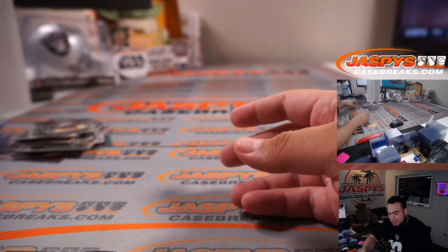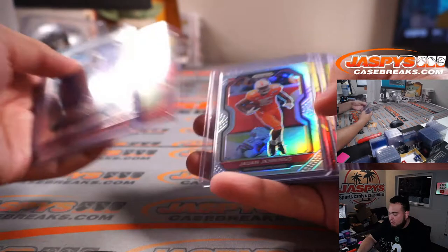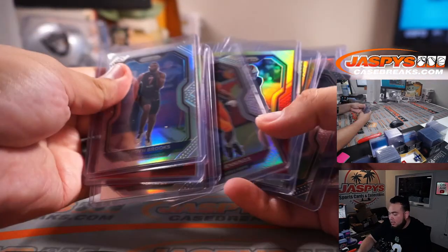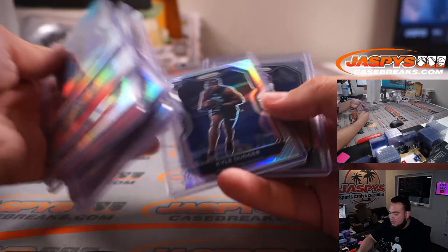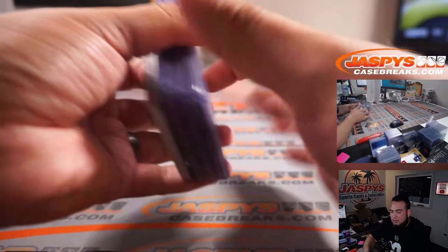Alrighty, and there you go, guys. Man. Well, we did get a nice Herbie base out of here. We did get a rookie out of 8. And a couple nice solid red and yellows, though, with that Gronk. Ronald Jones, there's that Herbie base. Justin Jefferson. Ugh, that was a little rush right there.